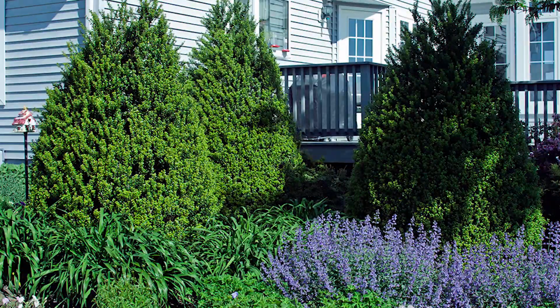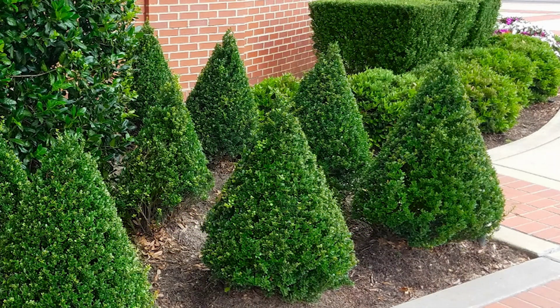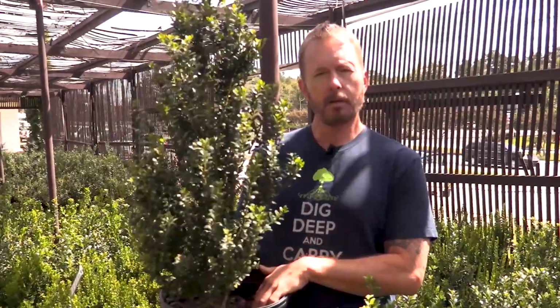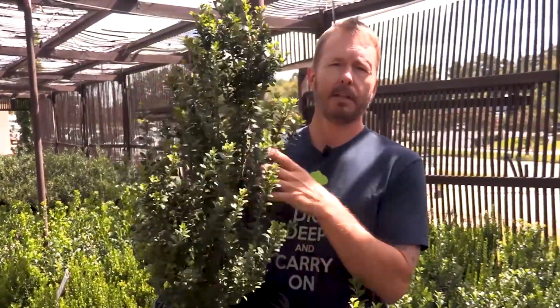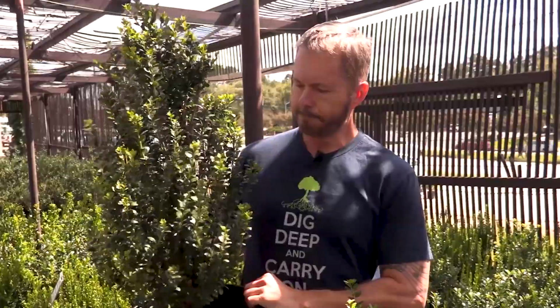Pruning, it doesn't need pruning. It naturally gives you a conical shape. But if you want to go formal, we talked about formal and informal, you can easily prune this into a sharp cone shape to really bring that formalness to your landscape designs. Average watering after establishment. That means that first year you've got to baby this thing, keep it moist, don't let it dry out. But after that year's up, it's average watering requirements. And Steed's Holly, that's why it made our top 5.